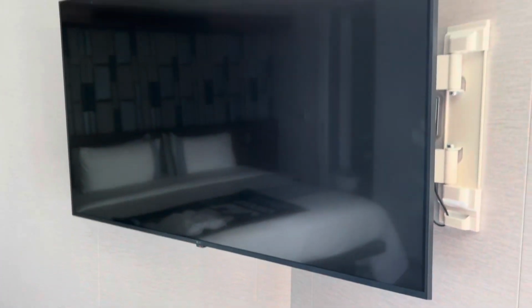And then you have all this space, all these closets, robes, Loft 19. With this cabin, you have access to Loft 19, which is a floor where you can go, and there's not a lot of people. Look how big that TV is.